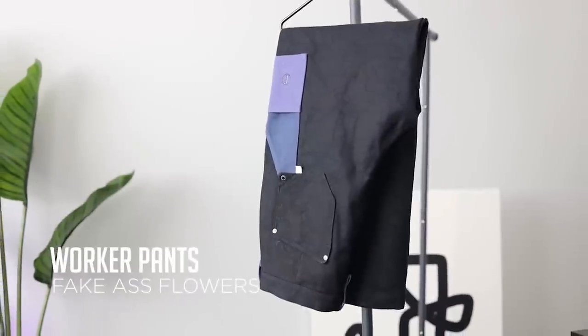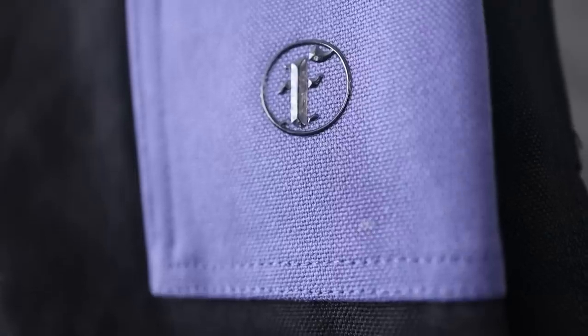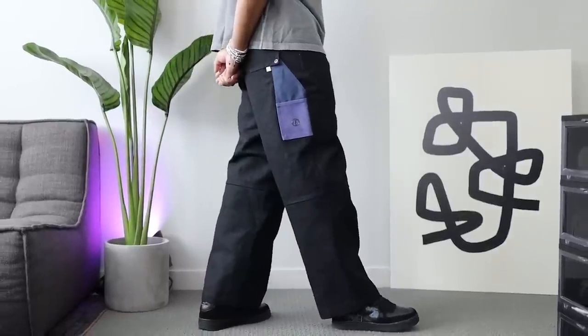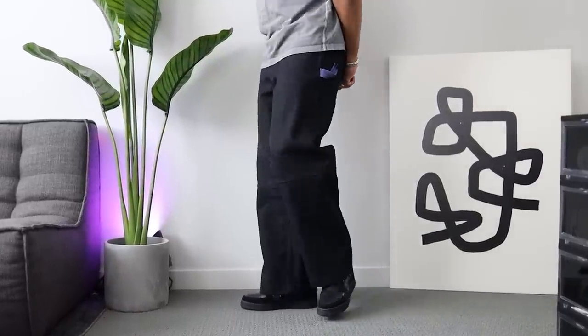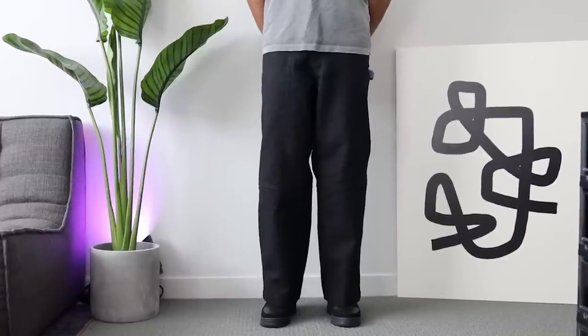And then we have these jeans by FAF, which stands for Fake Ass Flowers. They're an up and coming local brand to Japan. If you Google their name, you might see like one Hypebeast article, but the quality on these is outstanding, and as you can see, they fit my long ass legs. So if you are a bigger person or a taller person, don't worry. Everybody wears oversized clothes out there, so you're in good company and you'll definitely find something that fits you.